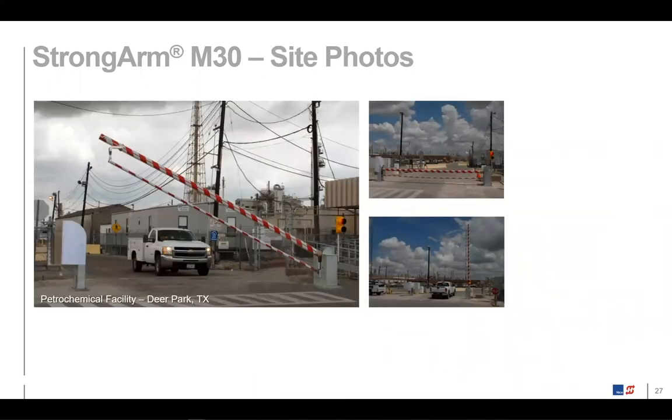And now we have a few site photos here. Picture time. The one you're seeing right here is actually our first install. It was down in Deer Park, Texas, petrochemical. You can see even that arm, it looks like a barber pole or a candy cane at that point. They hadn't standardized on the MUTCD, the Manual of Uniform Traffic Control Devices. They have a standard on striping, and that's the one we're using today, the red and white triangles.